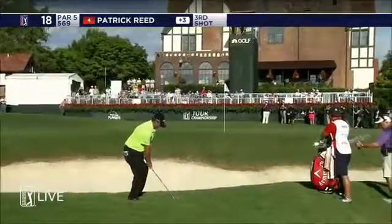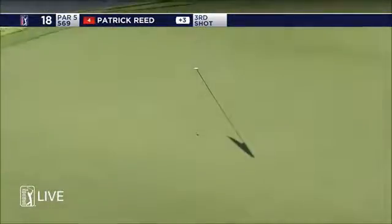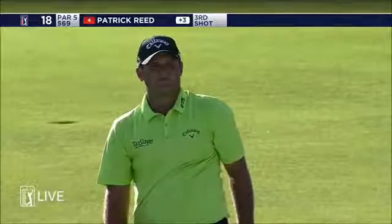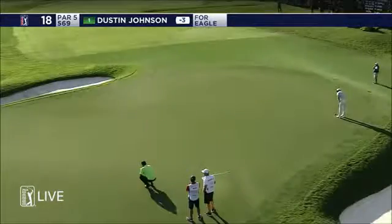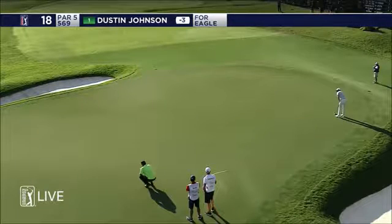Patrick Reed's third here, Mark. Lie decent, and he has hoisted that way upstairs to try and use some elevation, and that could get a little assist from the slope. Indeed, there you are. Colored grass means the grain is going in that direction.